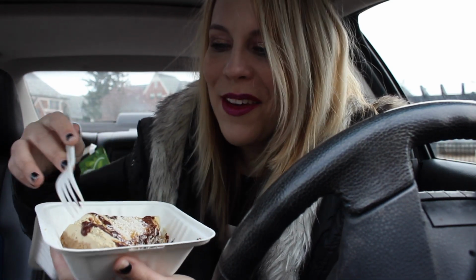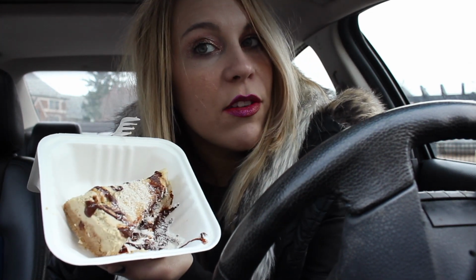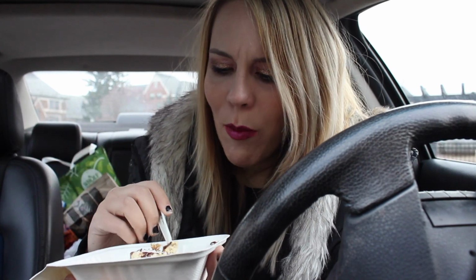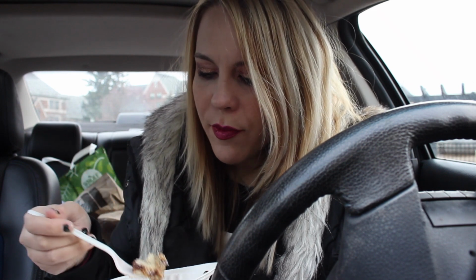This is the cheesecake. It flips over. So this is the cheesecake, and I have some of it. Doesn't taste like chocolate, it tastes like dates, but it tastes healthy.